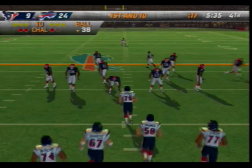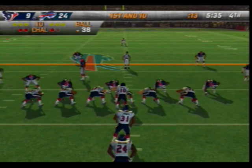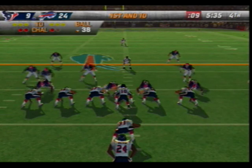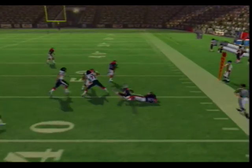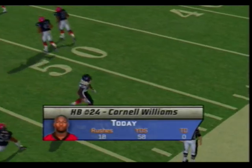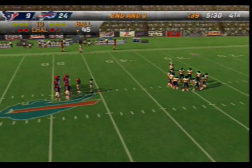Ball on their own 38. Ball on the 38-yard line. Here we go, out of the I formation. Sanders sends a man in motion. Hits the toss to the right. Dansby is there on the stop at the 45-yard line. Williams had some room to work with on the outside, gains 6 yards.